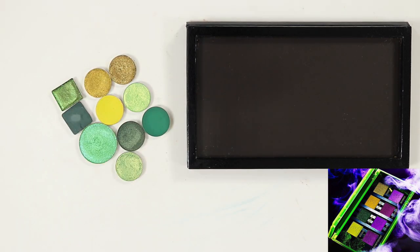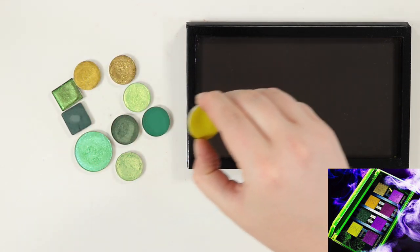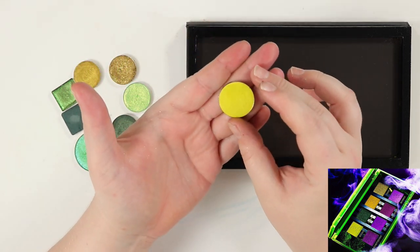Okay, I picked a lot of greens. I picked a lot of stuff. And I think I can know one immediately. So this one here, I'm definitely using. I've used this in so many videos.